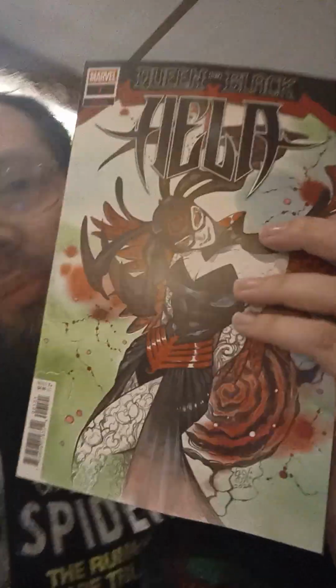Then I picked up another Peach Momoko cover. Queen in Black, Hela comic. It's pretty nice. It's the limited edition one. I guess I could technically show you these barcodes if you want them. Sorry. So that was that. But yeah, I picked up 2 Peach Momoko covers.